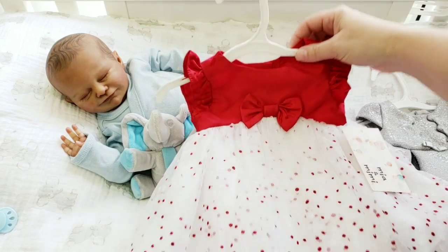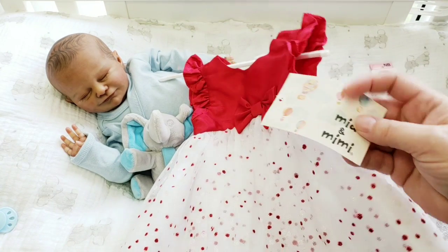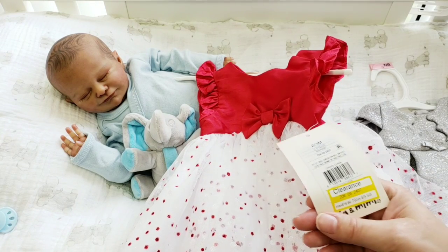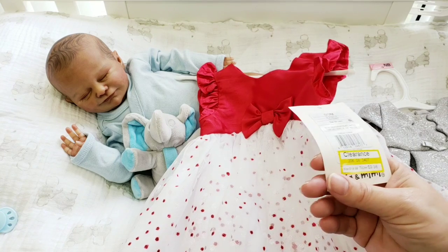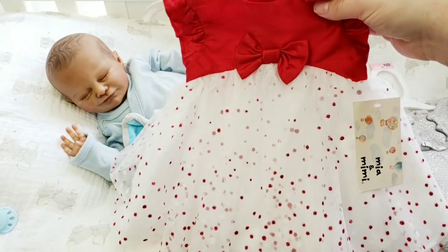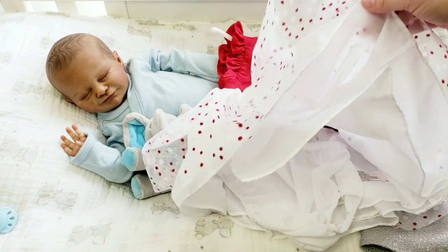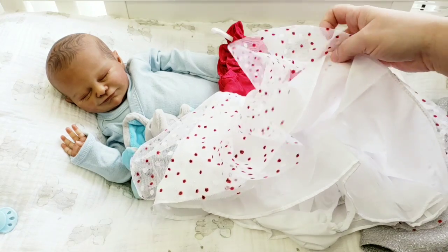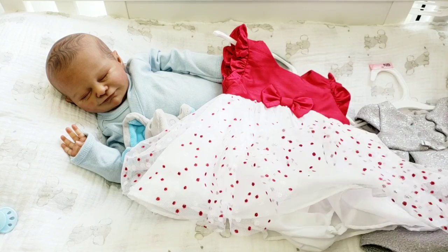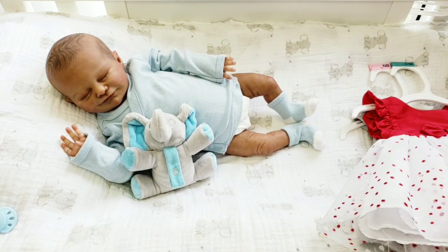Now this is by, is it Maya or Maya and Mimi? I don't know. This is not a brand that I'm familiar with, but this was also clearance. I can't see the original price because they covered it up, but I paid $9.98 on clearance. I'm going to say it was $20 too, because everything was 50% off at Target. And it is so cute. It has 4 layers, very cute, and then little bloomers underneath. Now this is 0 to 3, so I was thinking maybe Jazzy or Michaela would wear that.